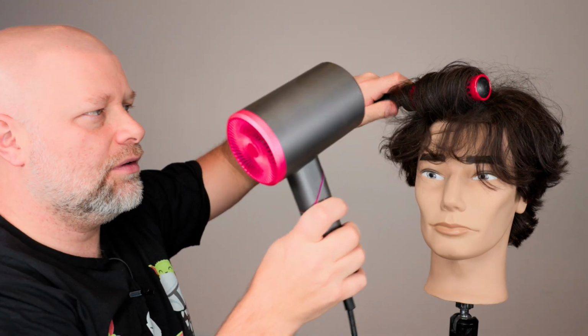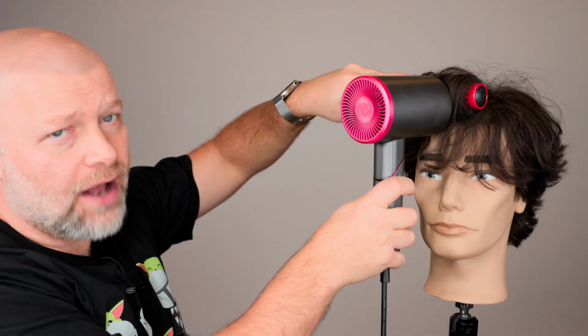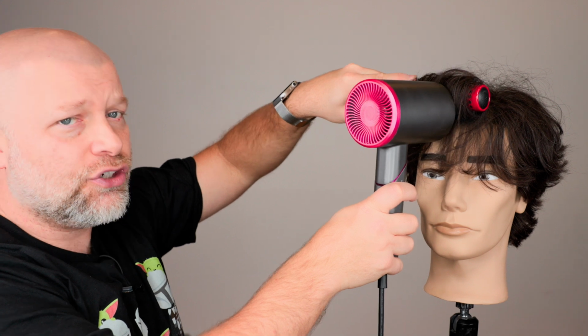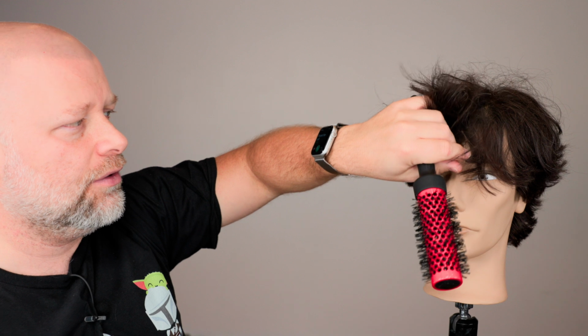Especially if you put the end of the blow dryer where the air comes out right on the hair and just singe the hair, you're going to start to see smoke. You have to call the fire department. It's going to be a disaster, okay? So basically what you want to do is not do that.